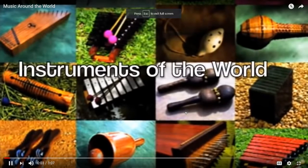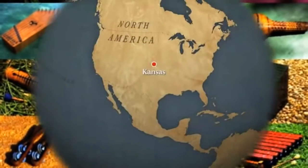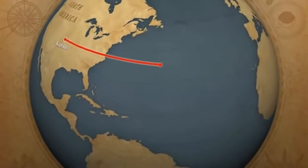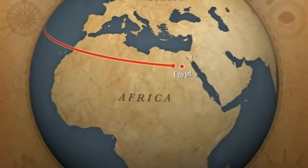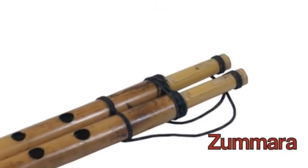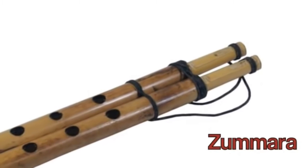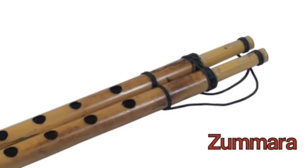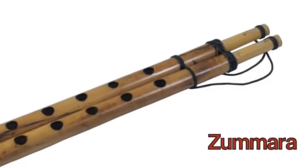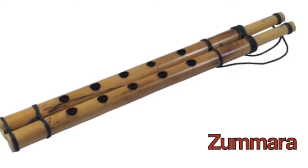Hello! Today we'll be talking about the way people make music in different countries all over the world. Our journey starts here in Kansas. Our first stop is across the Atlantic Ocean in the African country of Egypt. The instrument we find here is called a zumara. It's a double flute type instrument, and the player puts both ends in their mouth at the same time. Music was very important in ancient Egyptian culture. Although there was no written music, all players had to learn it by ear and memorize their music. Let's listen to a zumara now.